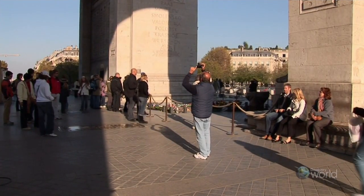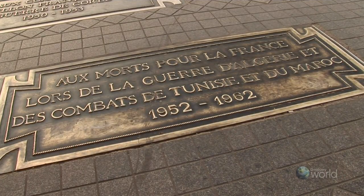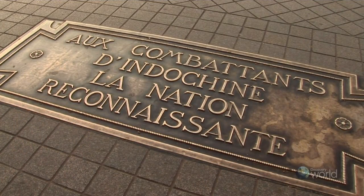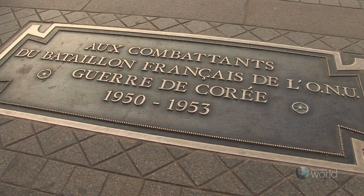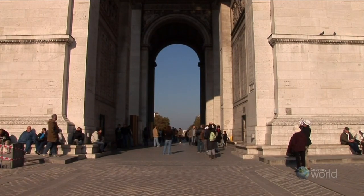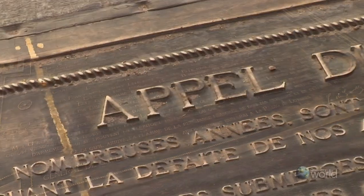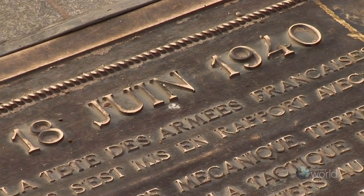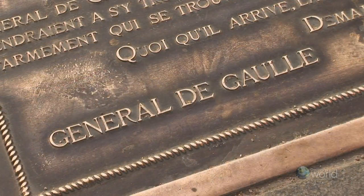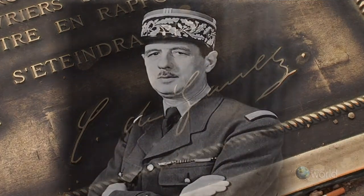Set into the pavement at the foot of the Arc de Triomphe, you'll find brass plaques commemorating important moments in French and European history over the last century. One of these plaques bears the entire text of the 1940 broadcast by General de Gaulle on the BBC from London. It bears the words, "Come what may, the flame of the French resistance must not and will not be extinguished."